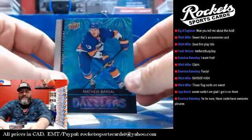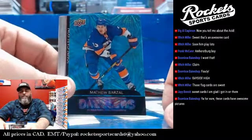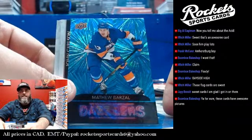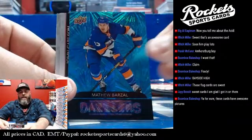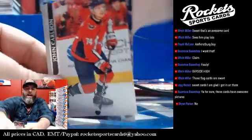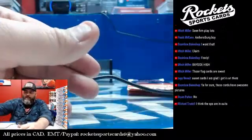We do have another Dazzlers. This is the blue parallel. We had a pink. Now we've got a blue. Matthew Barzal. For those of you guys out there ever talking about doing acid, you might want to look away. This one is very dazzling. Really cool looking card. Odds on that one? 1 in 24. 1 in 24 on the blue Dazzler.